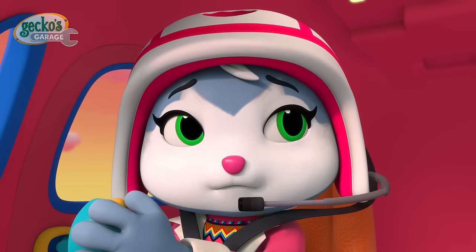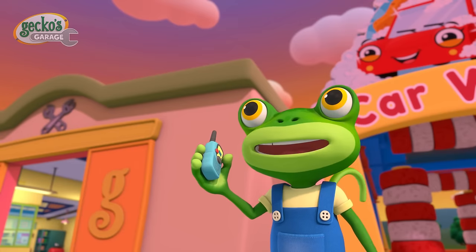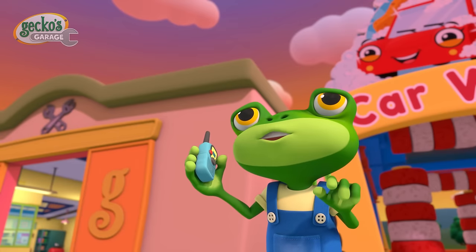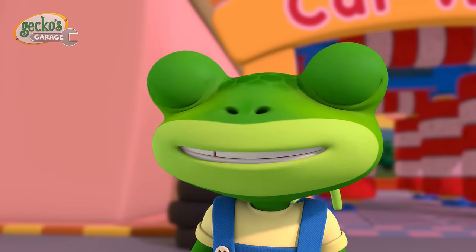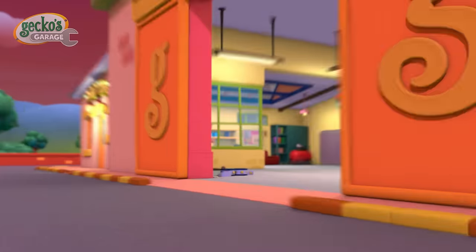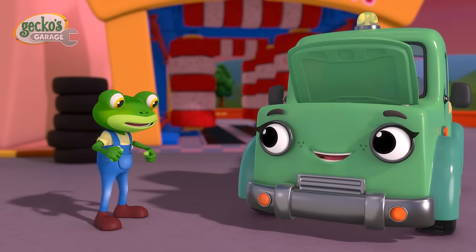I can help them, but it's getting dark and we can't see where to land. Head for the garage and I will find a way to help you get back on the ground. Over and out. How can we help the mechs find us in the dark? I've got it! We can power those lights with Tilly's battery to make a runway.